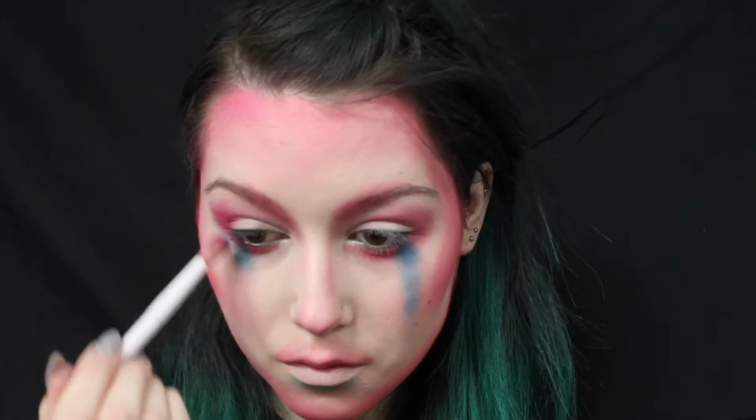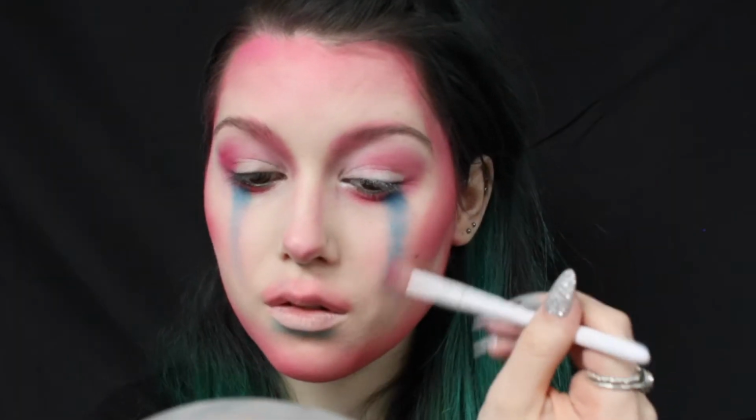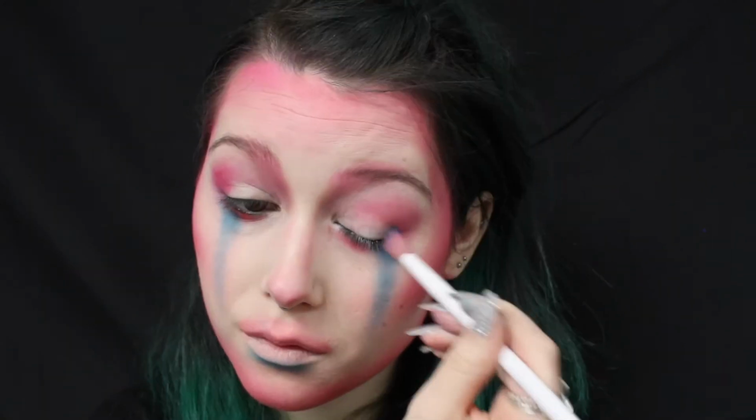to create tear-like effects. I'm diffusing that shadow out with my finger, and then I'm intensifying it with more of the blue eyeshadow. I'm also building the intensity of that eyeshadow underneath my lip.